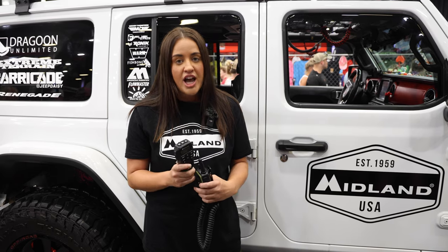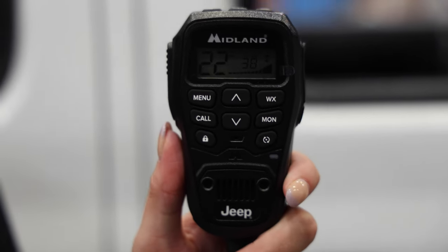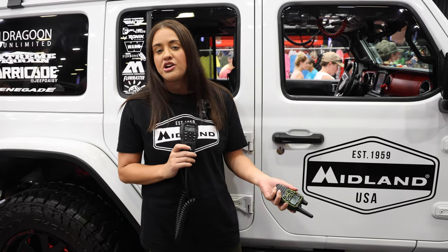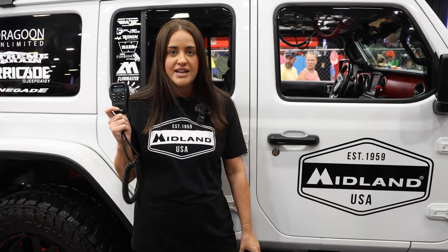We also launched our MXT275J micromobile two-way radio, and that's our 15-watt micromobile GMRS radio with the Jeep branding right here on the mic. Now everything's fully integrated on this control microphone, so you can hide the radio base unit away under your front seat, under your passenger seat, in your center console, or sometimes even in your glove box, and it really saves that extra dash room space because you have everything here on the mic.